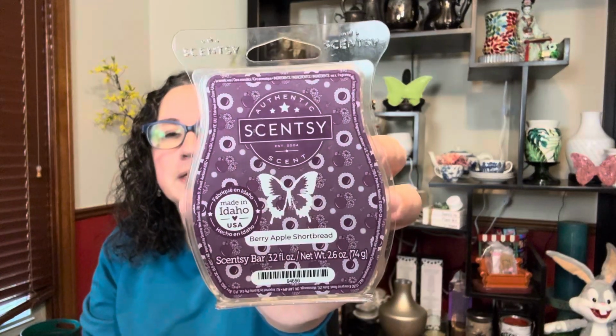Why do I feel like I talked about this already? Unless I did the second one. Maybe some of the ones I've already talked about are in here again. I threw them back in the bucket. I don't know. Berry Apple Shortbread. I had said that maybe it was my club order that came in. Maybe that's what it was. And I took it out of my club.